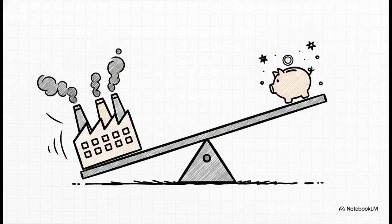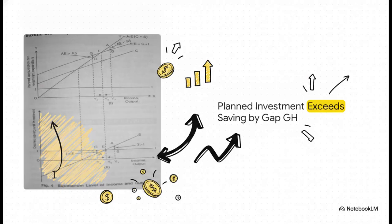Okay, so let's pivot to the opposite extreme. We've just seen what happens when income is too high, but what occurs when the economic seesaw tips completely the other way, dropping to a lower income level? Let's call this new lower level OY2. At this lower income level, the situation completely reverses itself. Now the planned investment line is sitting above the savings curve. Firms are planning to invest more than households are planning to save. I is greater than S. This creates a brand new imbalance, a new vertical gap between the lines that we can call gap GH.